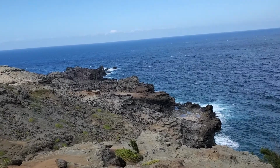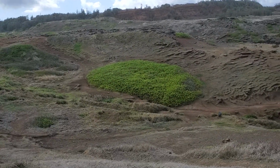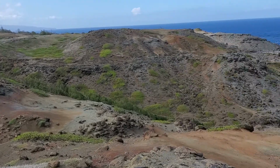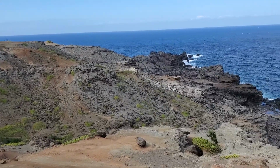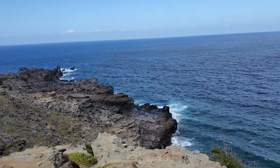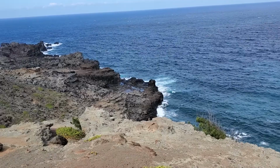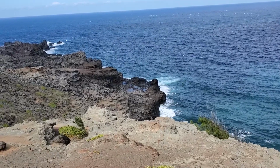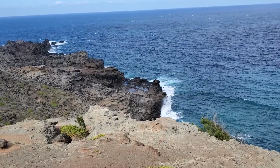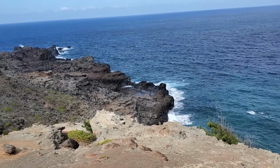So you can see all the little rocks and stuff. You would just walk down this dirt trail here, down below, and it says probably a 10-15 minute walk down there, and then it's the water and stuff. I was sitting on one of those rock cliffs on the right, and that's when the waves were coming over me, and I almost fell over one morning. So anyway, it's beautiful.